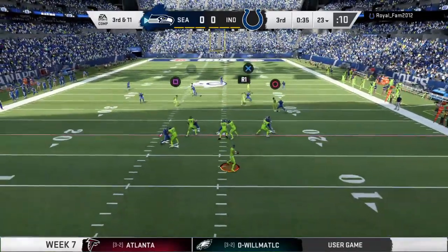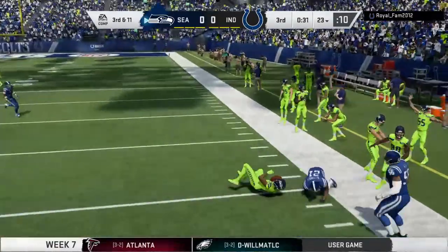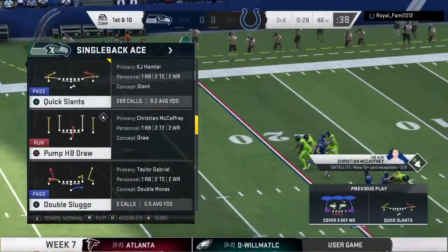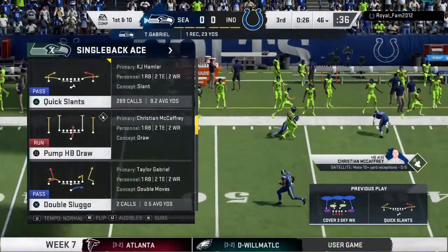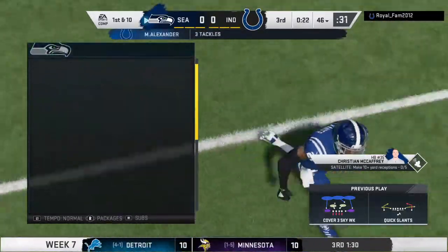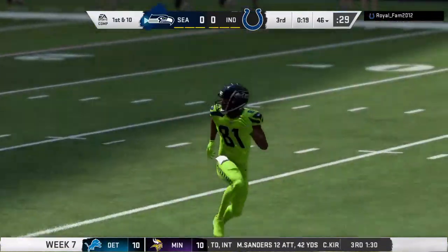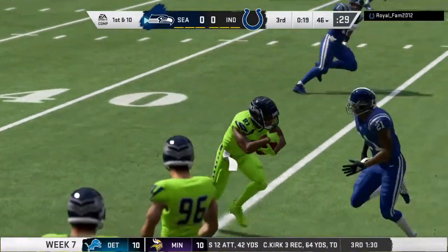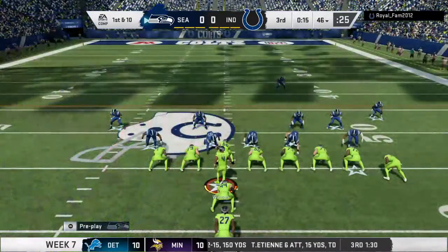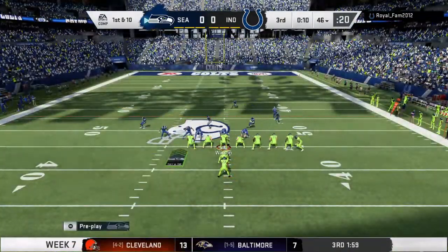Throwing on 3rd down, Watson, finding Gabriel, complete. And they work this well upfield across the 45. Last play, they got stuffed at the line. Different story here, over 20 yards. Couple of first downs to kick off the drive. Here's 1st and 10 up at the 46.